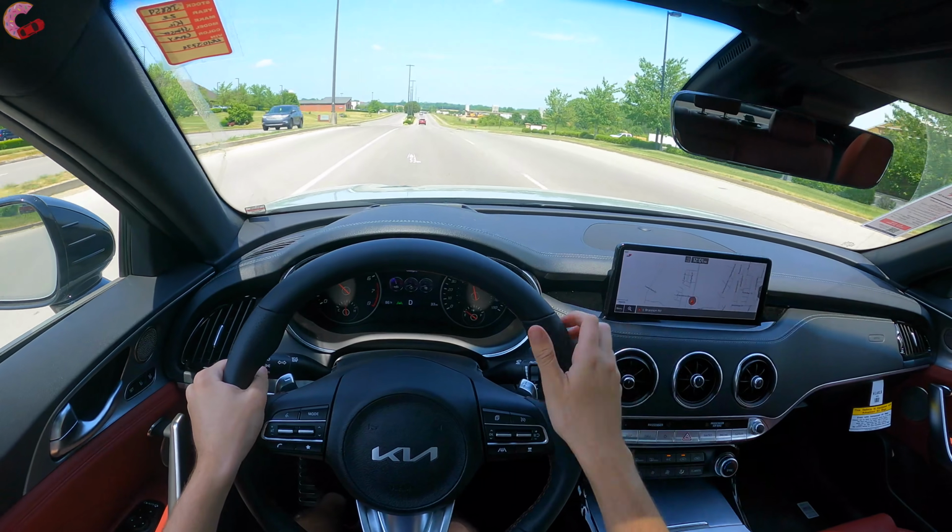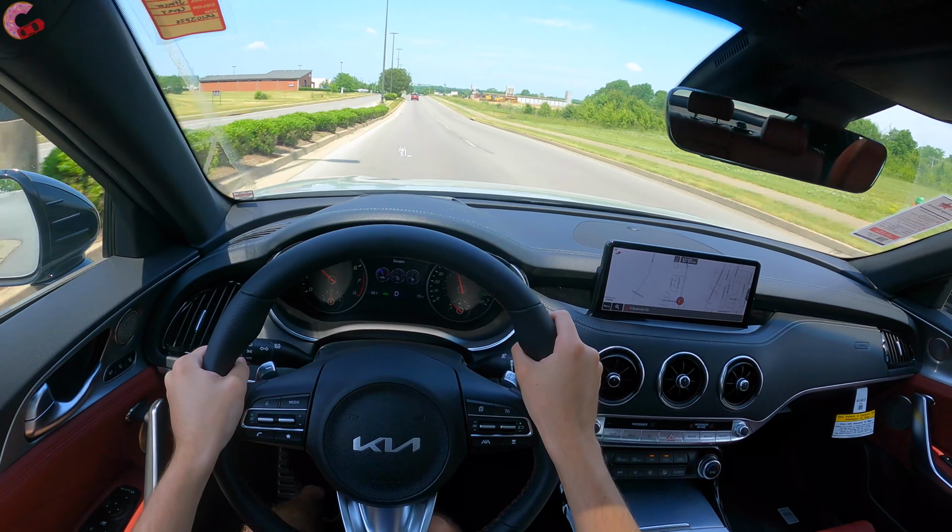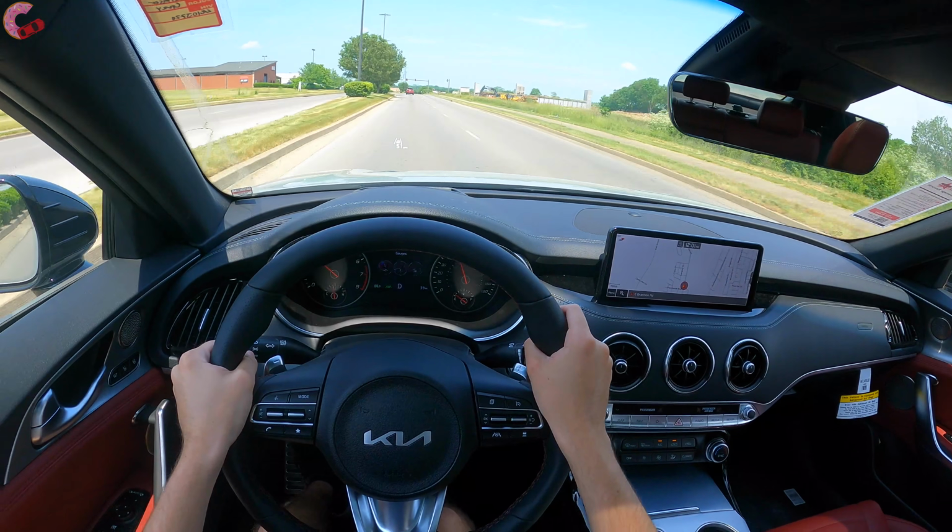Yeah, the new active exhaust makes a lot of difference, especially when you get into sport mode, and everything really gets amped up.